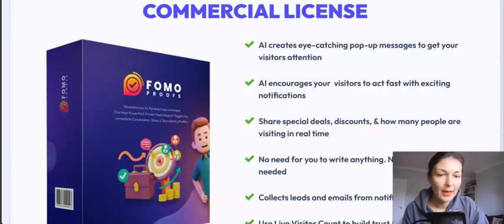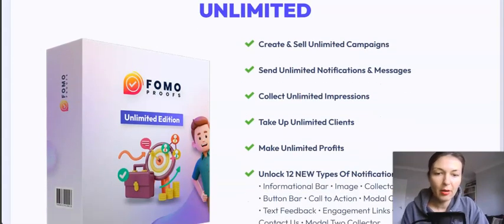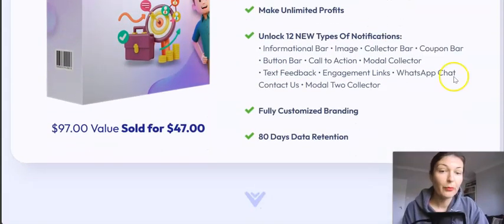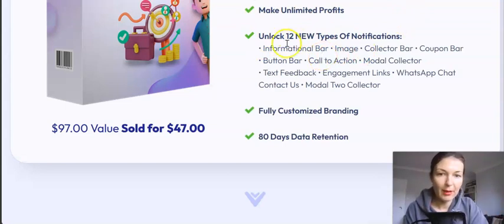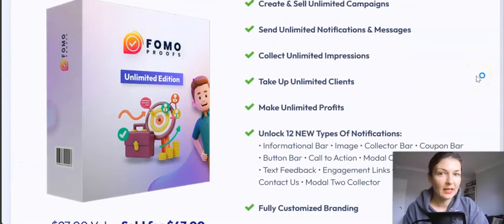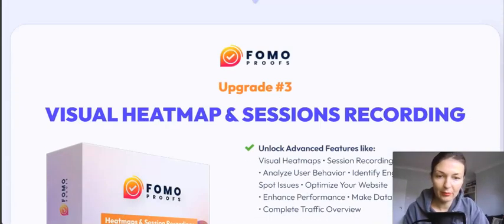But let's go back to the bundle deal and let me show you, for example, what you will have with the unlimited. So all limitations will be removed, guys. And also you will have these like 12 new types of notifications that you can have installed on your website. Check them out here, okay? And also you will have 90 days data retention and fully customized branding. So this is pretty cool. I like that one a lot.